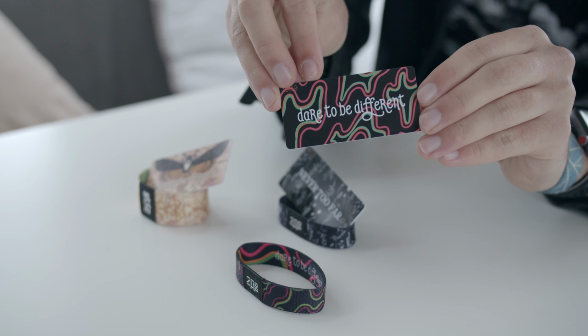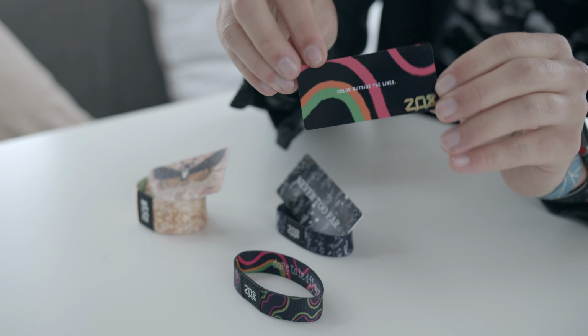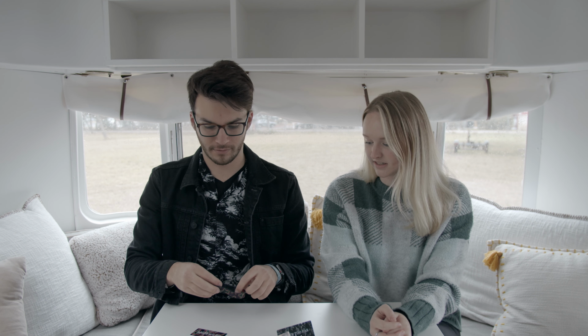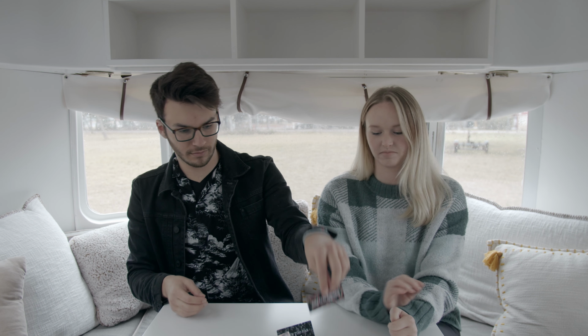So the back of the card just says color outside the lines. That's it. Simple. Easy to remember. I remember working on that one. I really liked it. It was easy to find the name. That was so easy, but for the card text, it took us forever. And then we were like, color outside the lines. It's so simple, and it's such a good reminder.